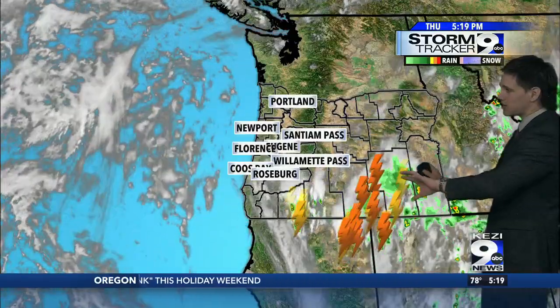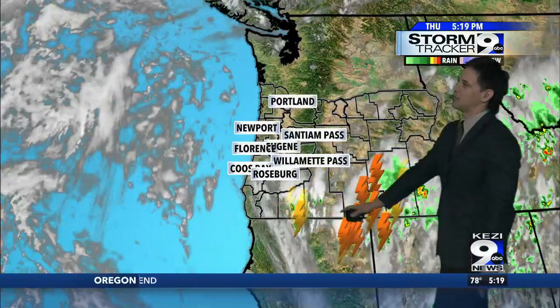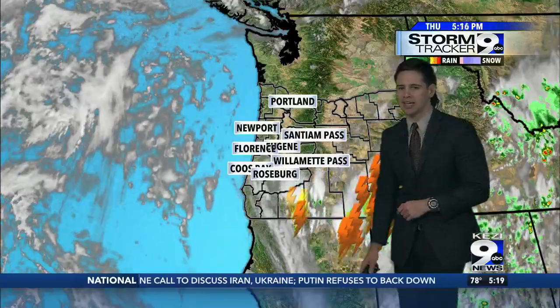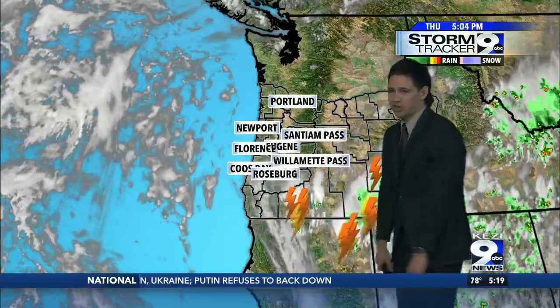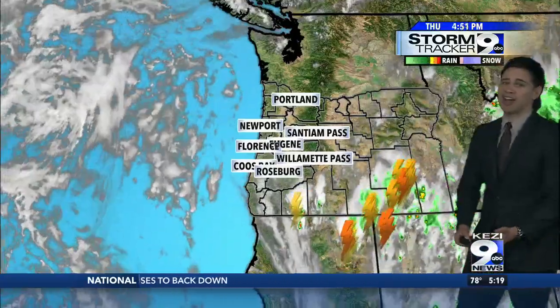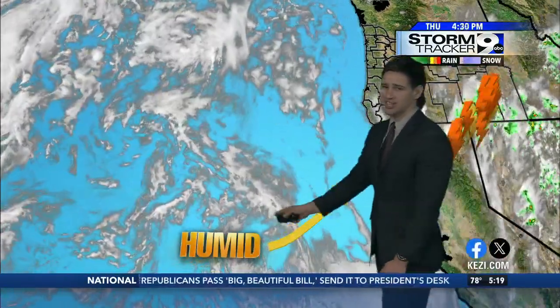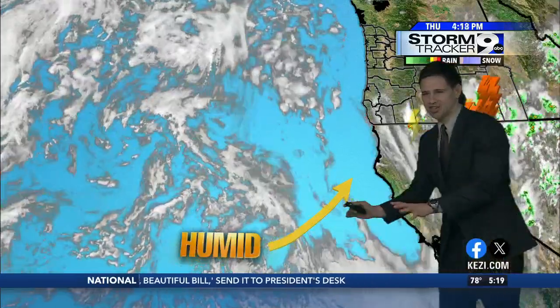You can see all of the lightning out towards our east right now, but just starting to move into the very southern edge of Oregon. We do have some of that lightning too. Here are the clouds I was talking about as well. Those are starting to stream in there and give you a little bit better view as to where that's coming from. This big humid zone out over the ocean is just getting shoved in right now.